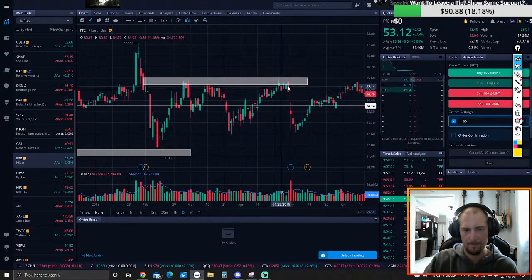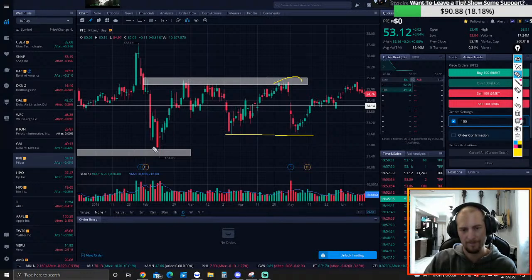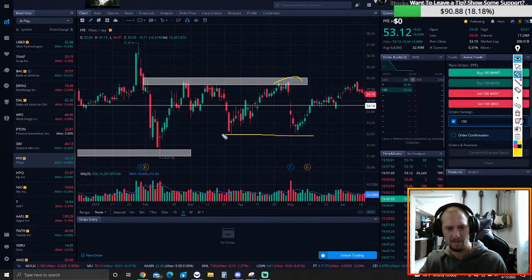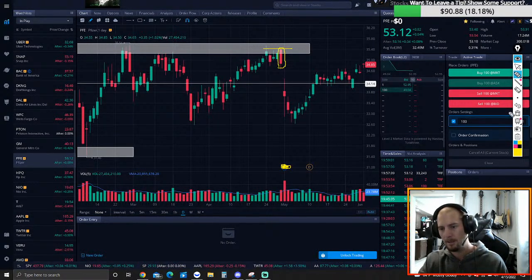And then see, the third time this test, it actually does work the third time. So three times is probably the maximum limit I would take here. And that's only the third time if it was a very, very strong rejection. Like this level here, this is a very, very strong bearish candle. But in this context, it's earnings. So, but look, same kind of situation.